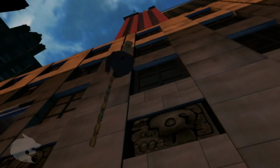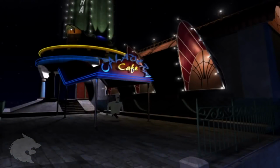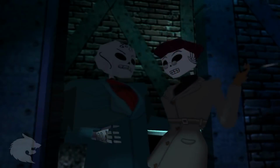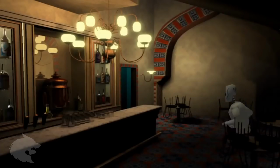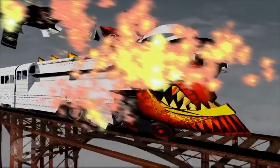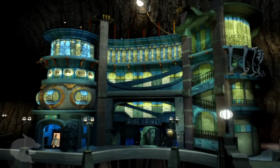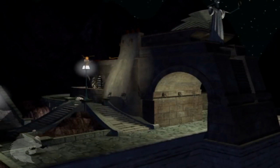The world's architecture spans from Art Deco skyscrapers to Aztec temples, while the seductive allure of film noir fills many of its interiors in a cloud of cigarette smoke. Some scenes were directly inspired by films like Casablanca, and others, the spawn of the weirdest dreams imaginable. Grim Fandango reminds me of a grand tapestry of static, pre-rendered storyboards that Grim is able to insert himself in.